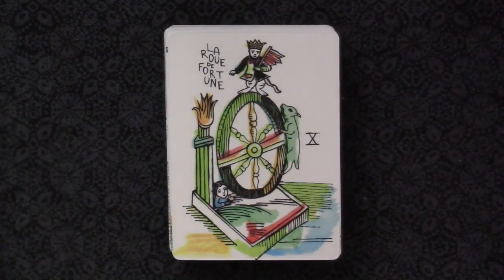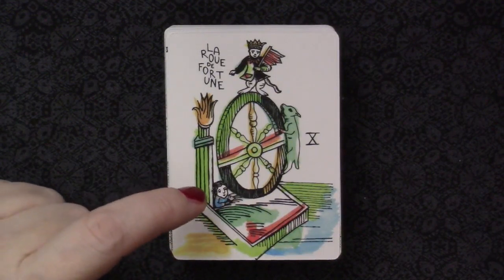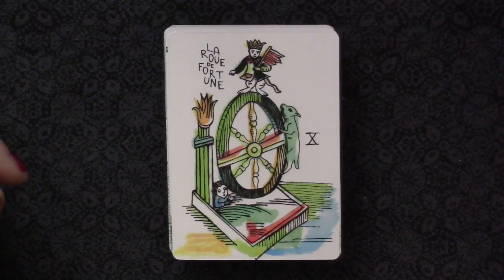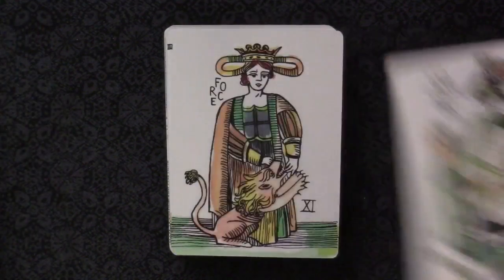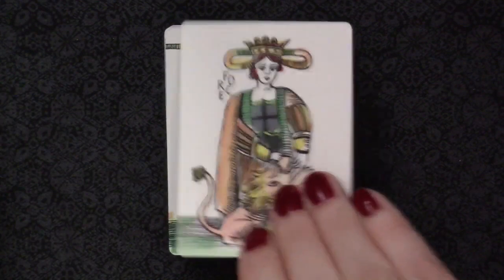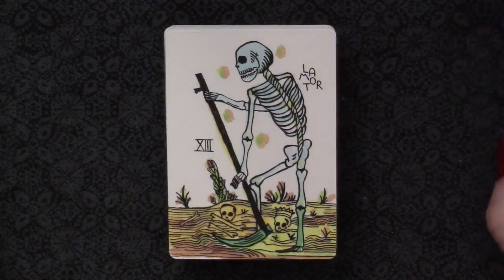Very traditional Wheel of Fortune here. We've got somebody trying to climb back on the wheels. Looks like they're falling off completely. Again, just a traditional medieval wheel. Love the Strength card, or the Force card as it is often called, and that is at 11 instead of 8. Hanged Man. One of the nice things about these types of decks is just like, yeah, here it is.